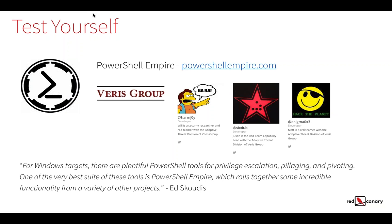So over at the Veris Group. And use these tools for yourself. Red team your company, use this part. Make sure your quarterly pen tests are using good, solid tools.